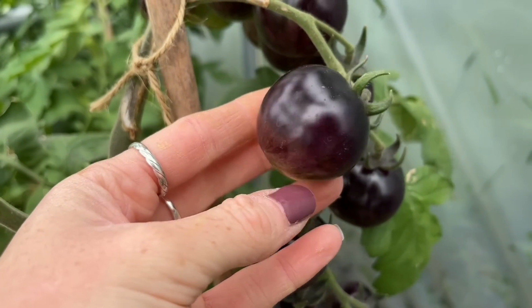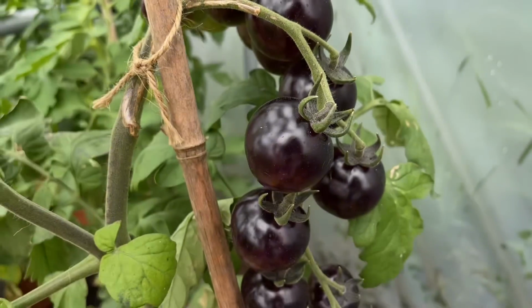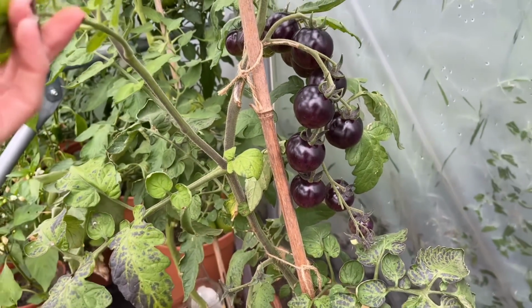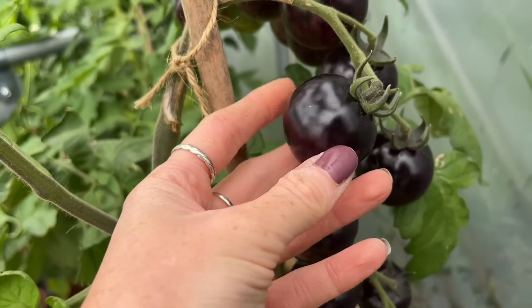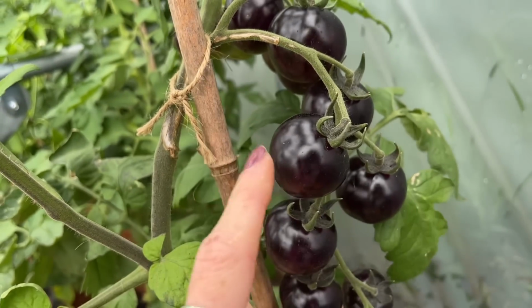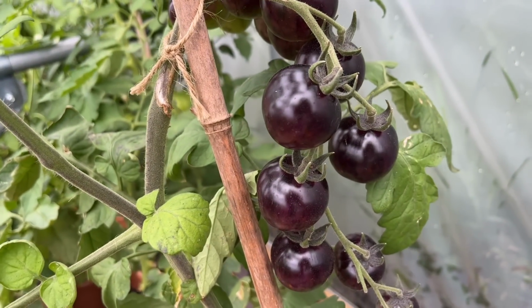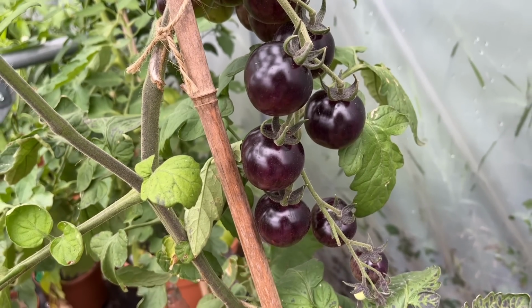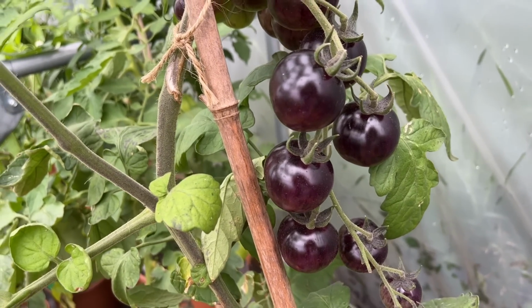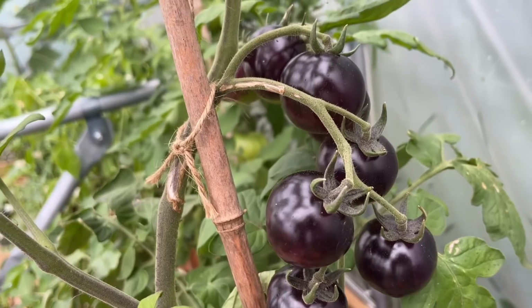Hopefully some of them might ripen, but if not, I still absolutely love this purpley variety. I really love the dark tomatoes, and there's always something that you can still do with them as well. You can ripen them at home, pop them in a brown paper bag with a banana, for example, and they should ripen. Or you can just make green tomato chutney, which is also lovely. So there's so much that you can do with them.